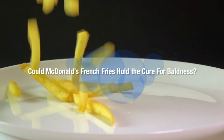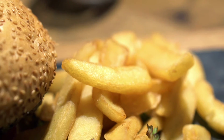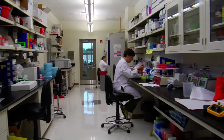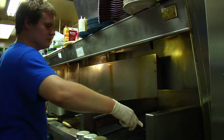Could McDonald's French fries hold the cure for baldness? Scientists in Japan are studying the possibility that a chemical that is used to make the iconic fries can stimulate hair growth. Researchers at Yokohama National University found that an ingredient in French fry cooking oil, dimethylpolysiloxane, was key to stimulating mass follicle growth on laboratory mice.